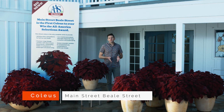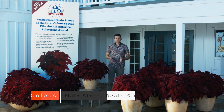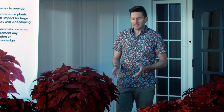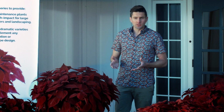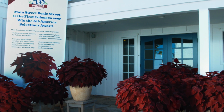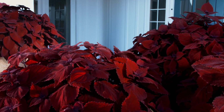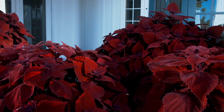The Main Street series of Coleus from Dümmen Orange have become the industry's premier line for landscapes in large containers. This breeding program is done in conjunction with the University of Florida, and what we look for with the Main Streets are these full, robust habits, excellent branching, large leaves, and very late to flower, which keeps these great habits all through the summer. The other big advantage to the Main Street series is that they are full sun tolerant as well as shade, so they're going to be successful for the consumer no matter where they use them.